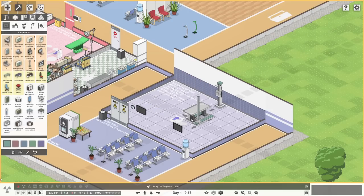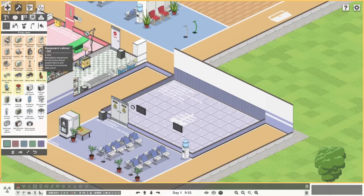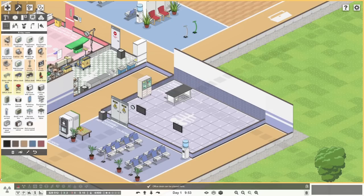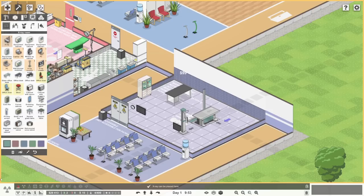But, yeah, okay, we need one of these. But what else do we need? Equipment cabinets. We'll put a tall equipment cabinet in. I suspect this room is potentially slightly too big, but it's fine. So put that in. And that removes the need for all of the other kind of cabinet things. So that's fine. And then we'll have an office desk. But I think if we put the office desk just there, and then we can have the actual X-ray machine thing itself sort of over like that, maybe. Is that the right way round for it?